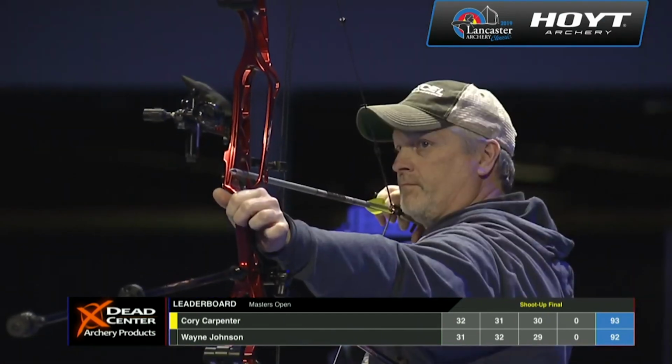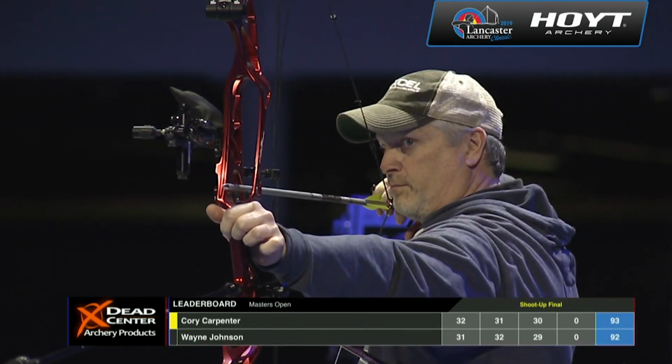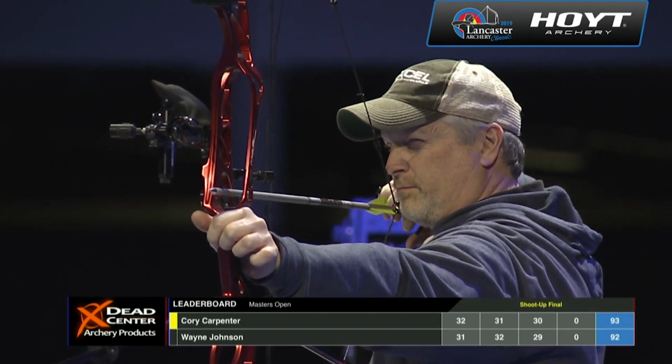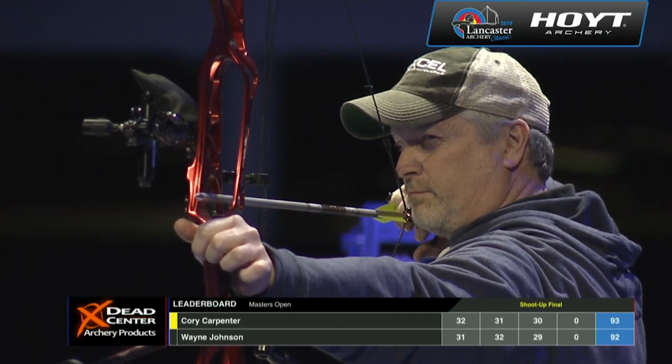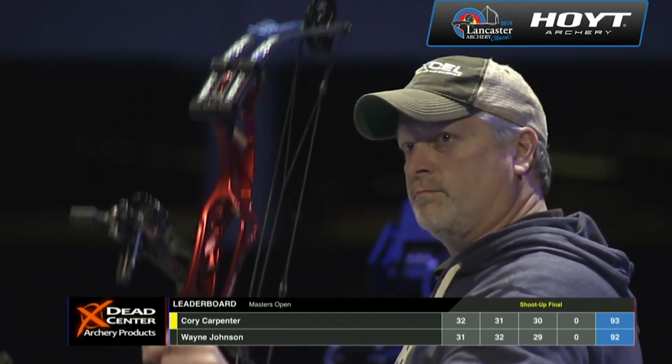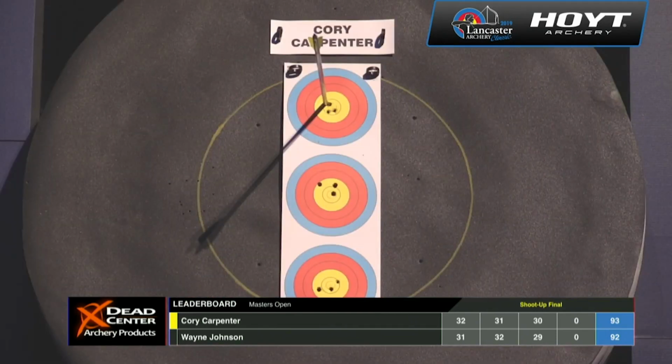So last end. Cory will lead this off. It looks like he likes that top target. He's got 3 pretty good ones in there. 10, just out. Yeah, I think that's going to miss. And it's leaning the wrong way.